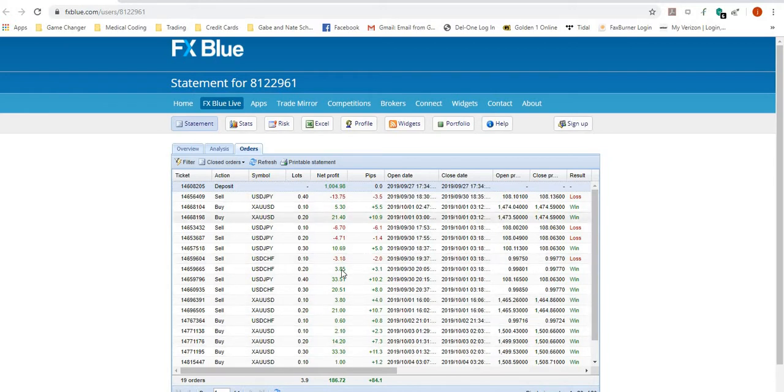So these are all my orders, and as you can see, as I told you, I hedge. So when it starts going against me, I go for the next order up. And if I sort it by symbol, you might be able to see it a little bit easier. As you can see, I did a couple with Swiss franc. Anything that comes with the 60-cent one, I just didn't even like it. It wasn't even moving, so I kind of got out of it.